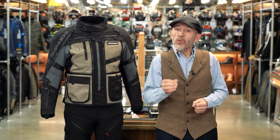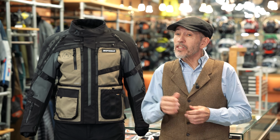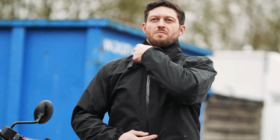In lighter rain, or when you're only going to be in it for, say, 1 or 2 hours, you would leave the waterproof liner clipped inside the jacket. But if you're facing a real deluge, or if you're going to be riding in the wet stuff for many hours, you would wear it on the outside of the jacket. And in so doing, you'll prevent what we know as wetting out.